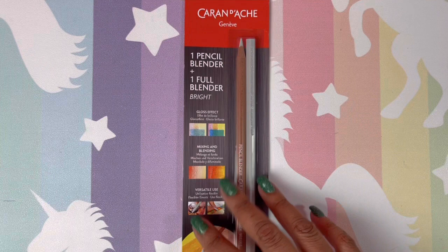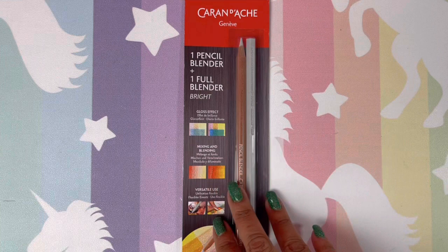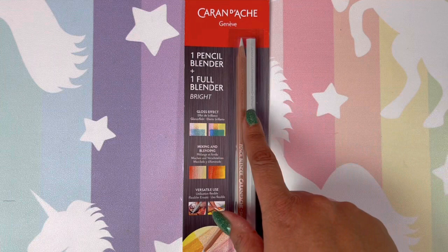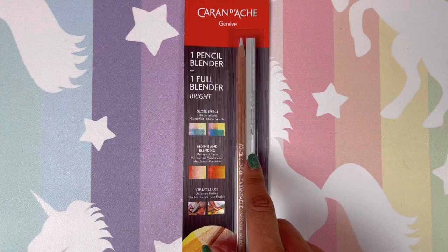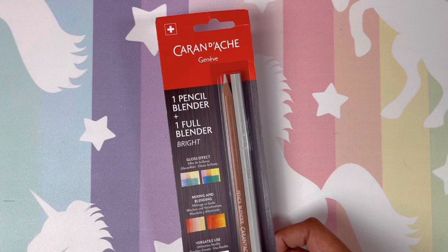I know they're not going to make this blender anymore, the full blender. So I really wanted to go ahead and get it to see if I like it so I can go ahead and stock up. Because you can get these in a twin pack with the two full blenders. So I want to see if I like it. If I like it, I could just order a ton of these to last me forever. But that is the Caran d'Ache blender, the pencil, and the full bright blender.